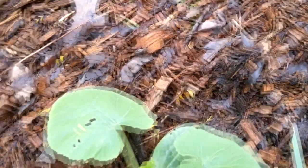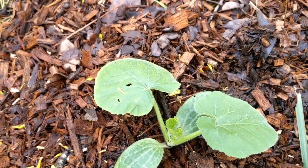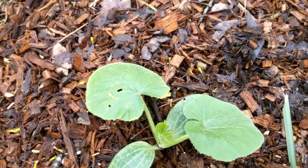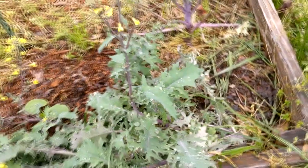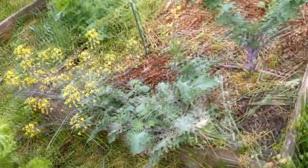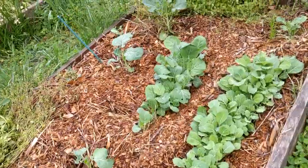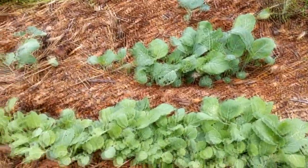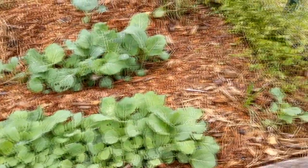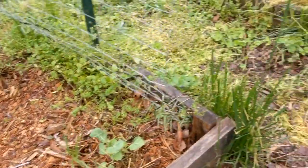Here's a squash I planted. It's either butternut or a pumpkin, not too sure. Some kale from last fall. More collards. These are way too dense, so I'll cut back at some point and let the stronger ones take over.